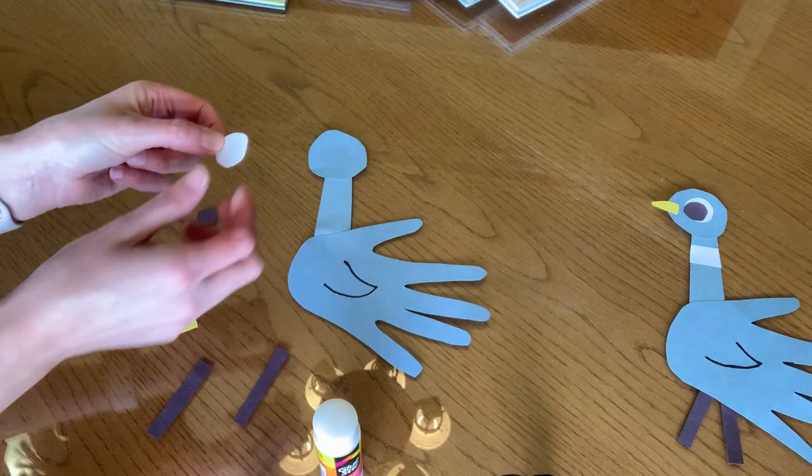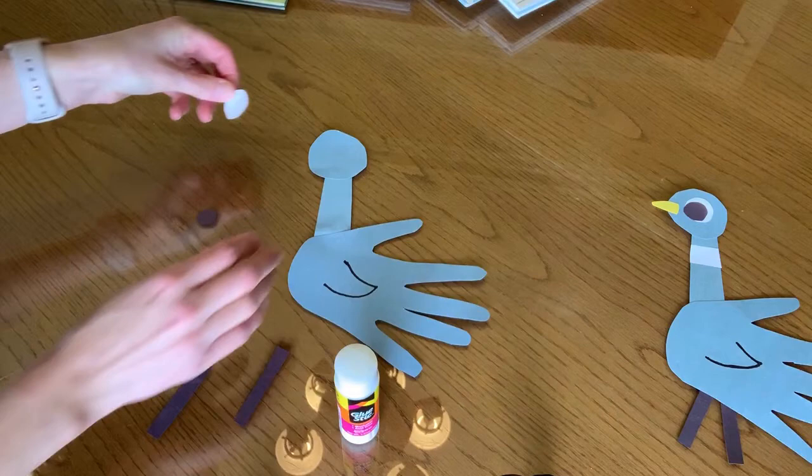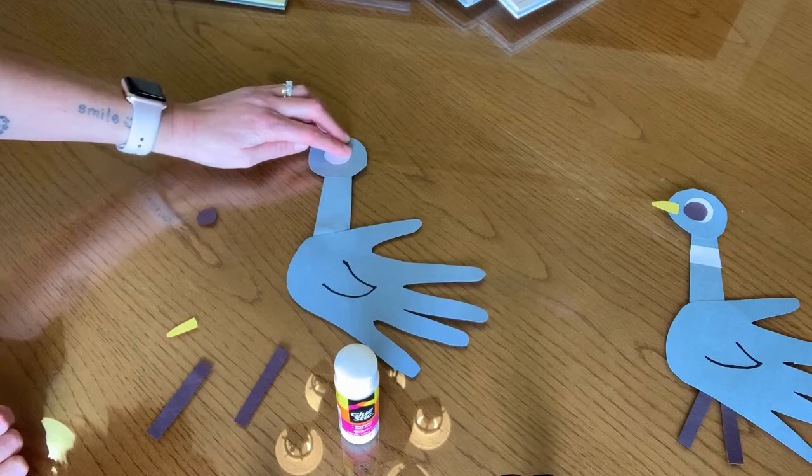So next, I have this little white piece that's his eye. So I cut that into a circle. It's not a perfect circle, but I just kind of eyeballed it. Did you get my joke? All right, I'm gonna stick that on sort of right in the middle of his head there somewhere. You can put it anywhere you want. He's not picky about where his eye goes.